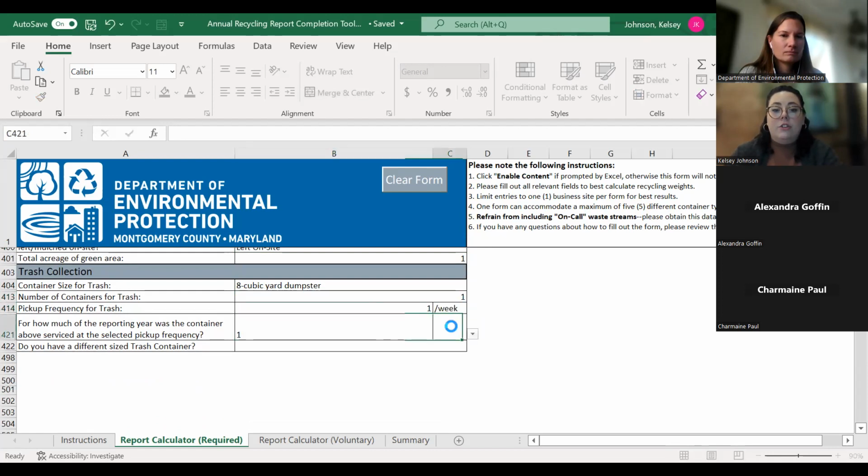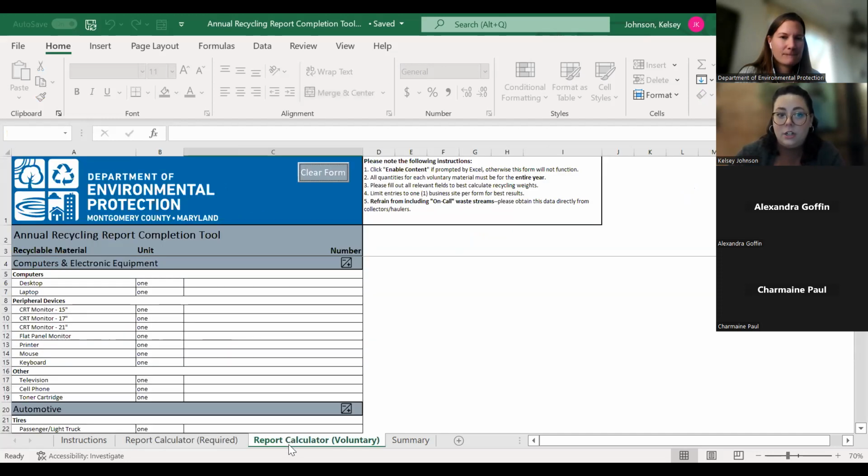And then this never changes. So we'll say 1 year, and then you can write no. All right, before we get to the big reveal, probably one of the most helpful tools of this calculator is the voluntary section. So this has hopefully everything you could ever want to recycle.